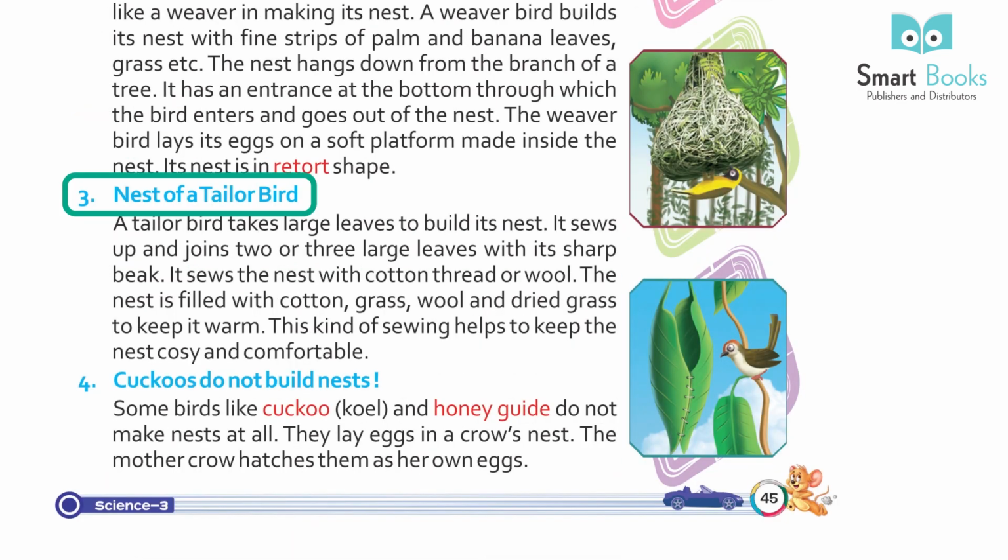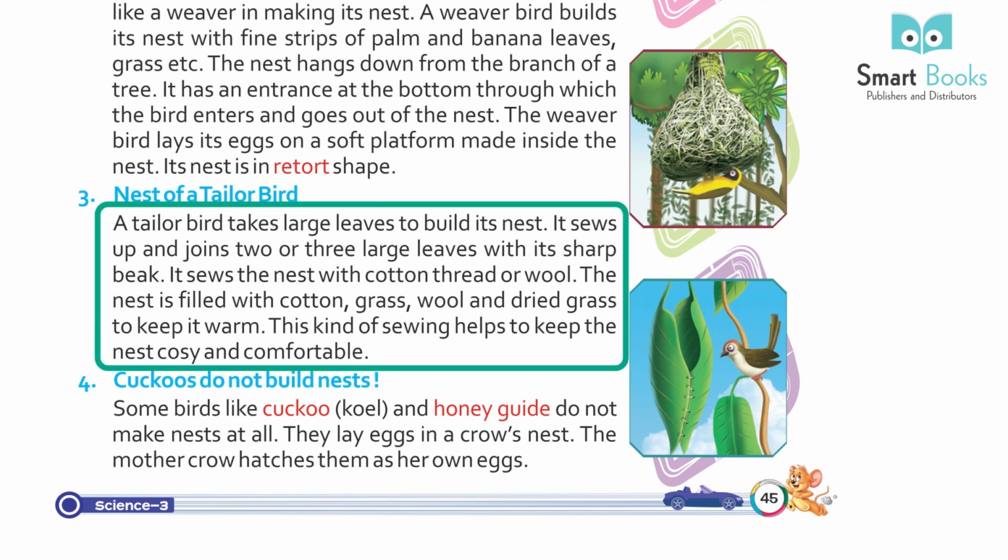3. Nest of a tailor bird. A tailor bird takes large leaves to build its nest. It sews up and joins 2 or 3 large leaves with its sharp beak. It sews the nest with cotton thread or wool. The nest is filled with cotton, grass, wool and dried grass to keep it warm. This kind of sewing helps to keep the nest cozy and comfortable.